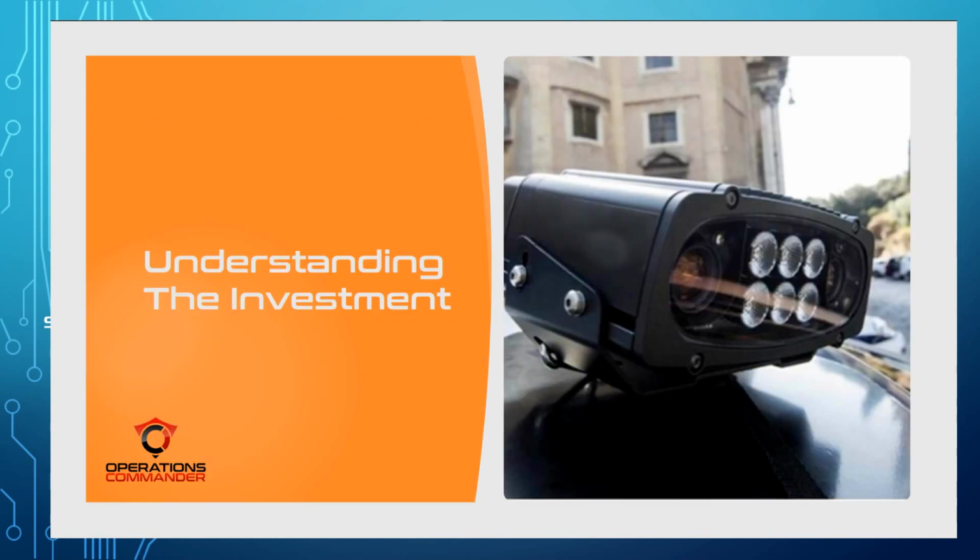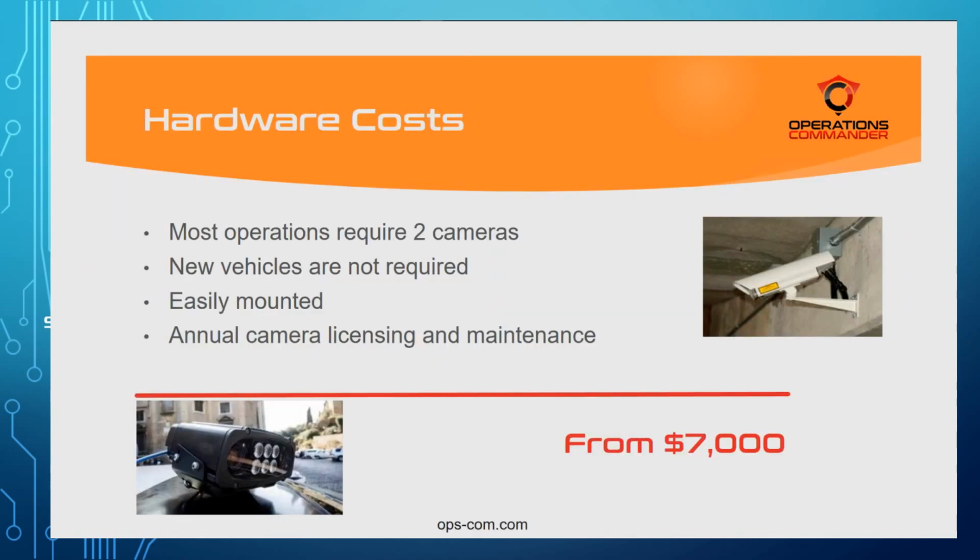Understanding the investment. An LPR solution is about streamlining the process, and it is about making enforcement fair and equitable for all parkers in your environment. When it is properly set up and linked to the parking database, there is no faster and more efficient assessment of legal and illegal parkers. The LPR solution will return a positive return on investment based on its abilities to save time and speed up the process of identifying violations. It is a customer service solution that encourages compliance with your parking regulations.